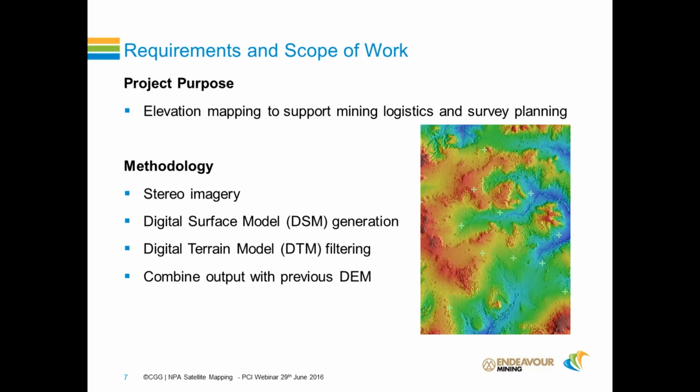So the scope of work, as I've already hinted, is to support mining logistics and survey planning in the area. One of the aims, which I've put under the method, was to join the two DEMs together for the two different sites. But I'll mention that later because there were some problems with that, just because of the different survey systems in the area. So the general method and process that we followed was to obtain the stereo imagery. In this case, that was quite straightforward because the data already exists, and then to generate a digital surface model. So you'll see a digital surface model, not of this area, on the right hand side.